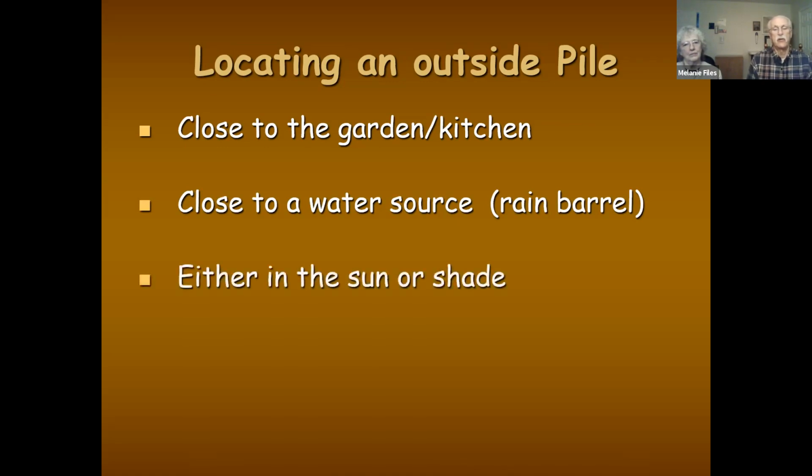It can be either in the sun or shade. You do want to watch that if you're in an area with too much sun, that can increase the drying out of the garden, so sometimes you may want to cover it. Being in the shade doesn't hurt.